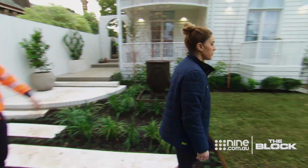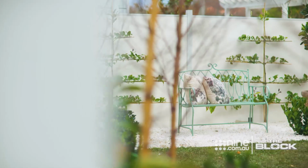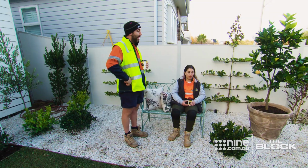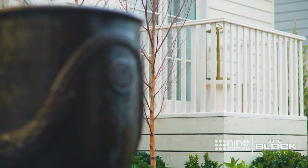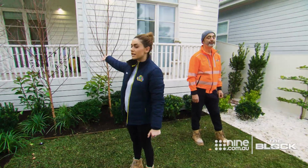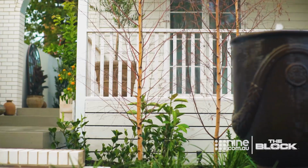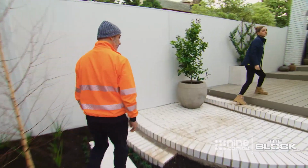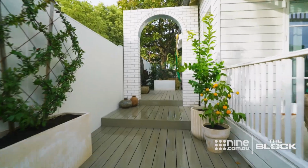Over here we've got our beautiful little seated area with our citrus trees, our olive trees. It's very relaxing. It is. Up onto our beautiful Juliet balcony for the master bedroom, and then our guest bedroom deck over here. Up through here you've got our archway leading you to the front door.